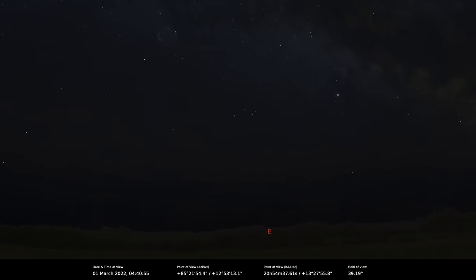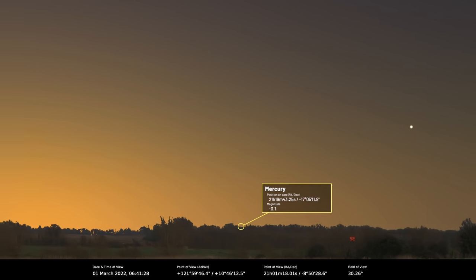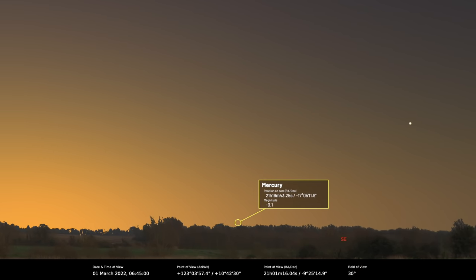And as ever, we will start with the inner solar system with the planet Mercury, which can be found in the morning sky, but it's really not very well placed at all. On the 1st of March, it's at magnitude minus 0.1 and lies around 2 degrees southwest of Saturn, which is at magnitude 0.9, rising about 30 minutes before the Sun. But then things don't get much better after that. So it's going to be quite a tough one to see, Mercury. It's not going to be easy at all, is it?